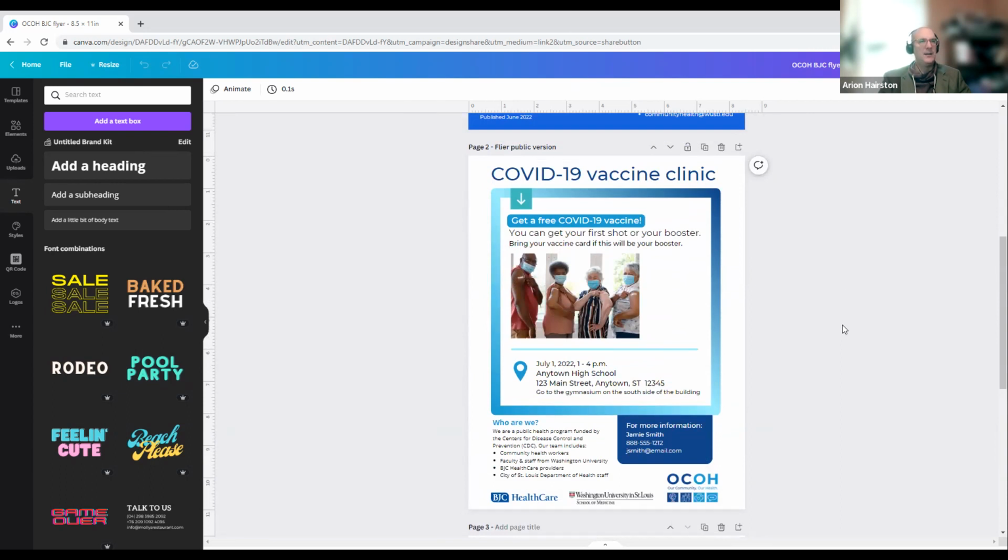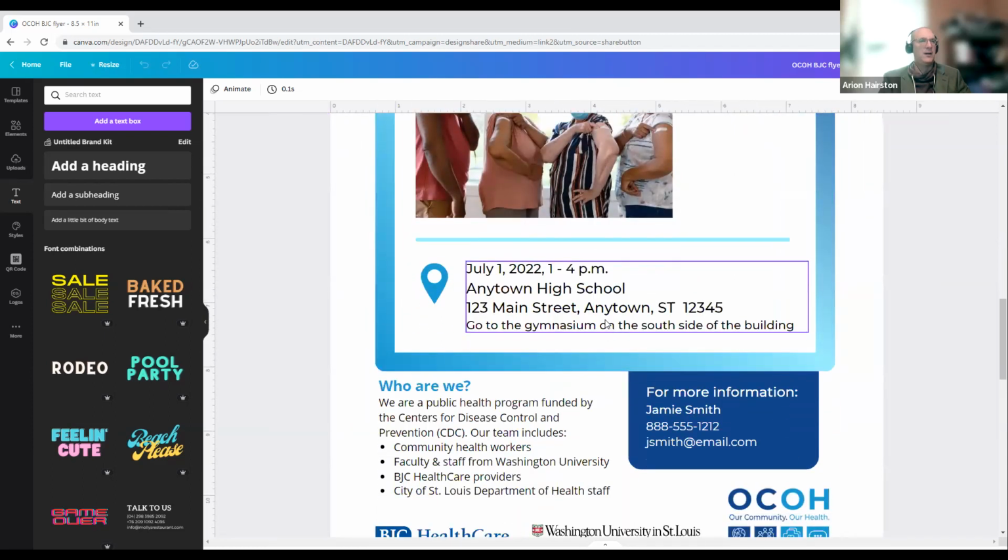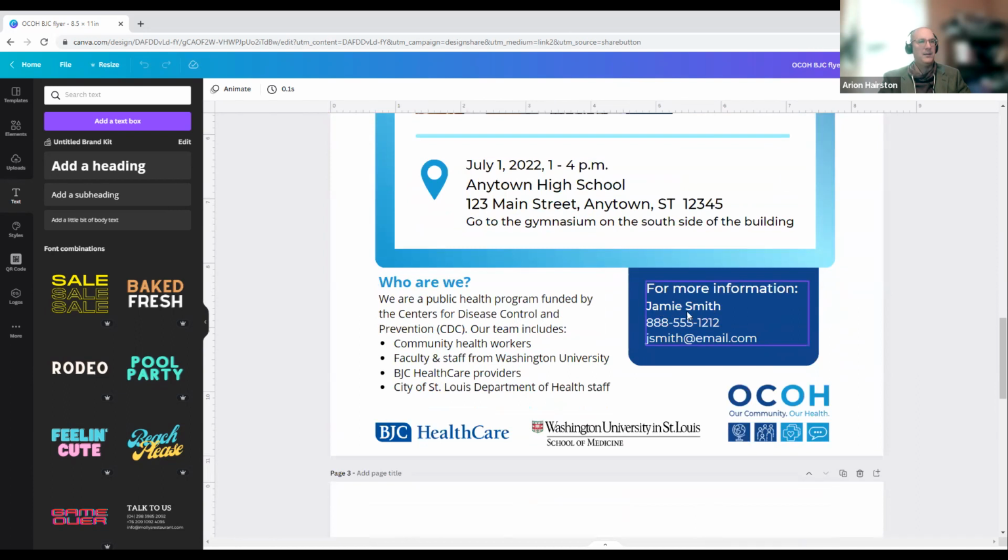The idea with this is that once a vaccine clinic or other event is actually booked and set up, our partner could go in and customize this template, and use it to type in the location of the vaccine clinic, the time, the date, where it takes place, any special, I'll zoom in here a little bit, any special instructions that there might be. They could fill in the contact information.